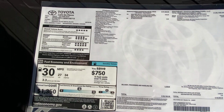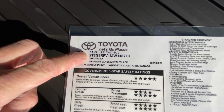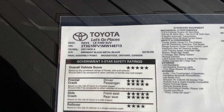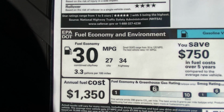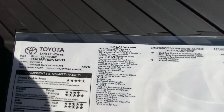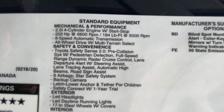Crazy drivers. Here's the window sticker so we can learn more about the vehicle. This is the all-wheel drive, remember. If it's got a 2, it's made in Canada. If it's got a J, it's made in Japan. It has very good safety ratings. You'll get a little bit better, same average combined, but a little bit better if you get the front wheel drive. So here's the standard equipment. 8 different airbags, remember.